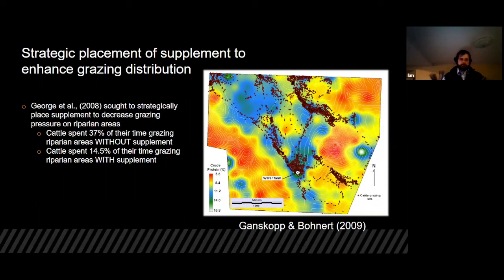And so with a lot of this research going on that I've been talking about, it's been evident that you can take a supplement, whether that be like a protein tub, and the research that we're discussing, most of it has been with protein tubs, but I guess you could use molasses as well.